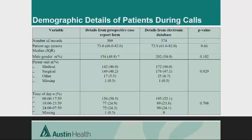So the demographics, again, are not anything that's terribly surprising. We can see that these patients had various backgrounds as far as medical or surgical complications, and their units. The time of day that these Mets were called, again, not surprising to see that most of them were during business hours and then leaking through into the night.